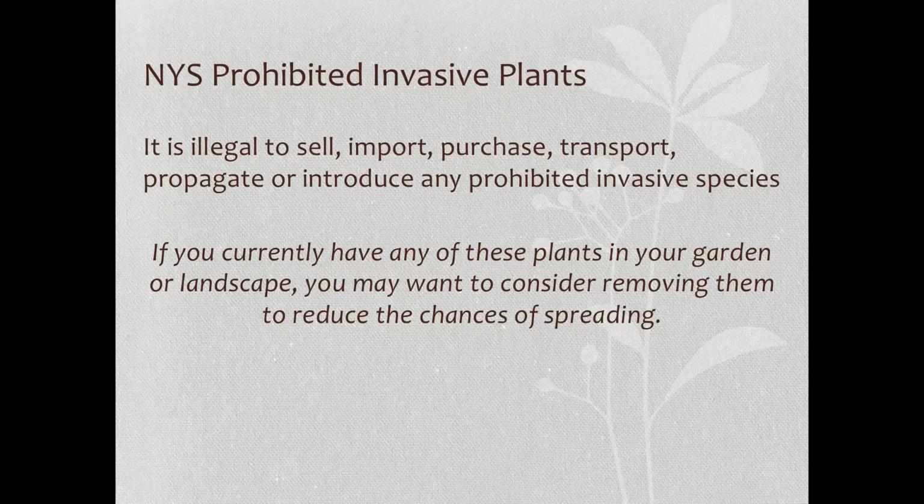And as I said, there are 69 prohibited invasive plants. Most of them are considered weeds, but not all. Some of them actually do have ornamental characteristics. Sometimes they have been cultivated to grow in our gardens. And we'll look at 6 of these that we're most likely to find in our gardens or our landscapes.